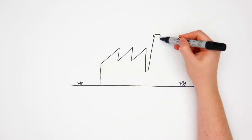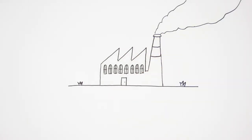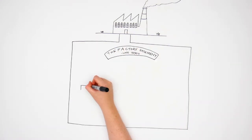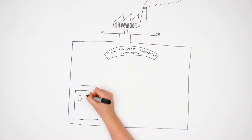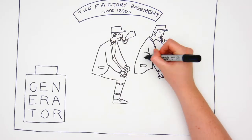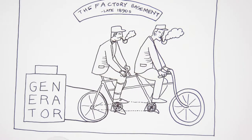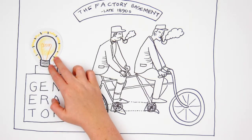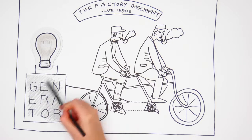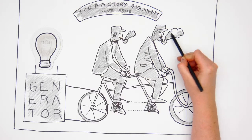History reveals a similar shift happened in the way business used power at the turn of the century. In the late 1890s, every factory or business had in its basement a smoke-belching, fuel-consuming power generator, stoked by grey boiler-suited men who serviced it and kept it running as best they could. When things worked, they worked nicely. But when they didn't, which was quite often, the machines ground to a halt, the lights went out, and nothing got done.